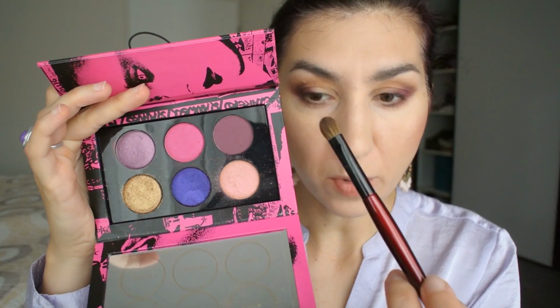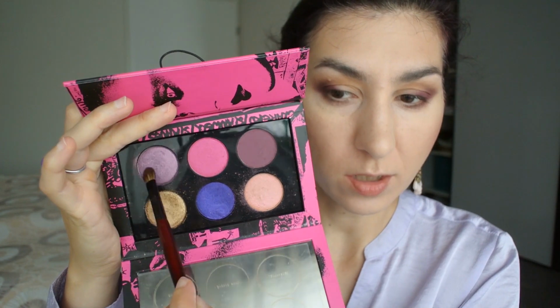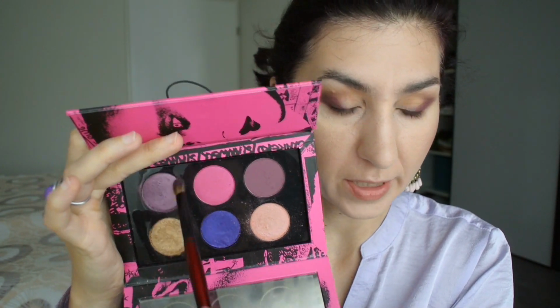Using the same brush, I'm going to go into this shade. It's a stunning, stunning metallic plum purple. And I'm going to first pack it dry onto my lids. Honestly, depending on your preference, you can also just use it dry, because it looks beautiful as it is. Picking up that plummy shade again on my brush and spritzing my brush with Fix Plus to make it a little bit more metallic and intense.